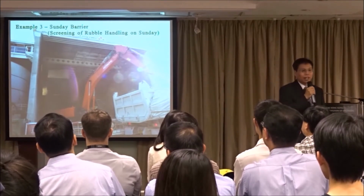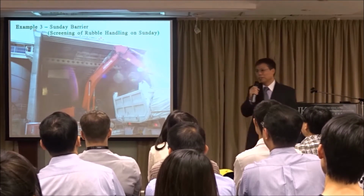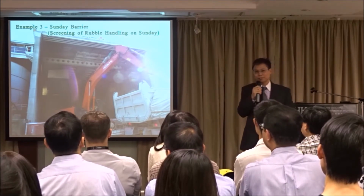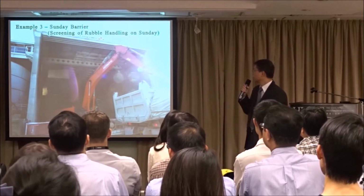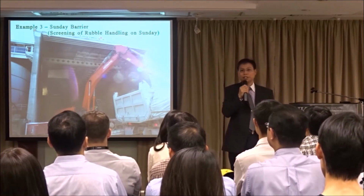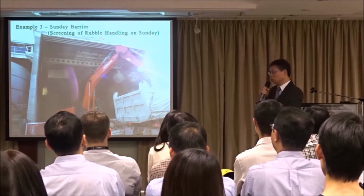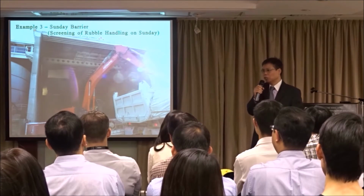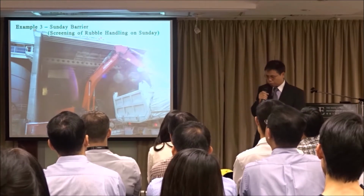The third example I call the Sunday barrier. Sunday is a happy day, but for some construction work they need to carry out work continuously for 7 days. On Sunday they need a specific barrier because some activities require one. For example, in this case, rubble handling. Handling of rubble is considered prescribed construction work, so they need a barrier to screen it. If they build a barrier surrounding this activity, it will block the site access road and slow down site activity. So they are not allowed to build a barrier in the daytime or on weekdays.